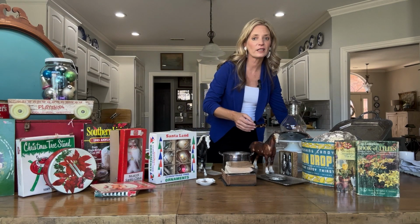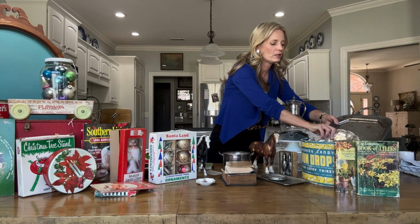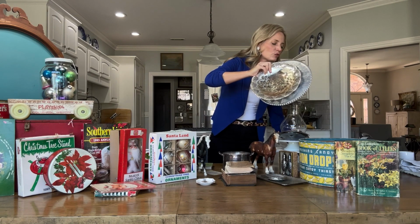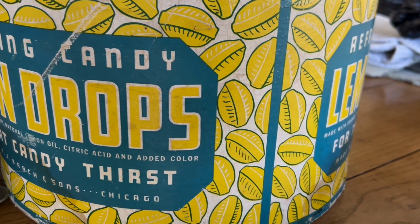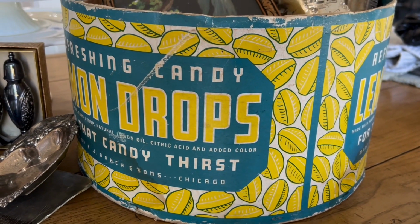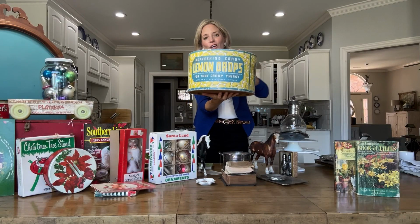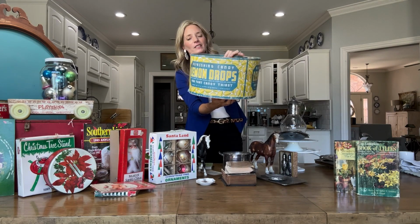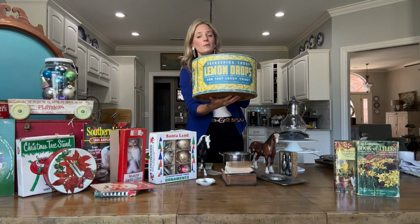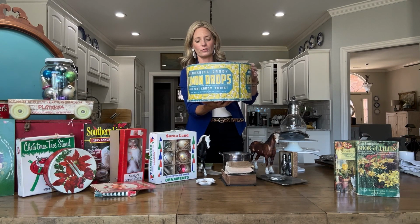All right, let's take a look at this last thing that I want to show you. I got this at the antique mall that I went to. It is this great vintage lemon drop candy container. All right, check this out. Is that not gorgeous? What a cool piece. This did have a top on it. It's cardboard, and it had a cardboard top on it. I didn't pay much for it. I paid less than $20 for it.